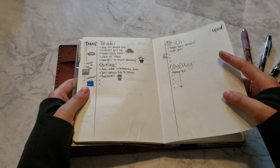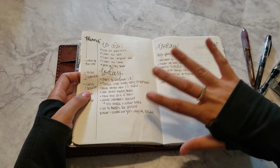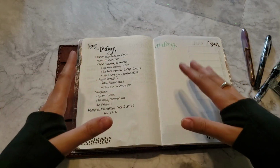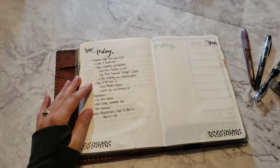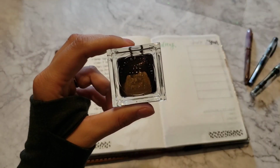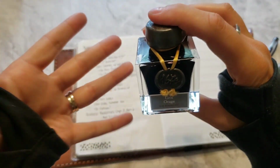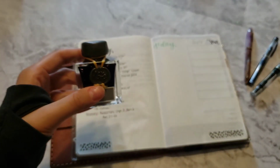If I had enough sunlight right now, you would be able to see the gorgeous gold shimmer through the lettering, which is what I wanted. I wanted something that looked black but was so luxe. So that's not going to show up. That is my favorite right now. They do have one with the silver reflect, so if you're really not into gold. And it's just a beautiful bottle too, to display if you so choose. Yeah, so that's my favorite ink.